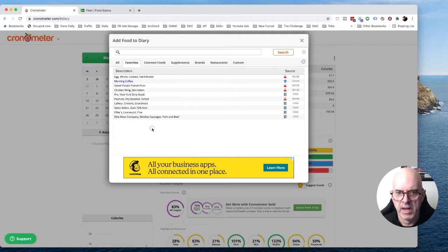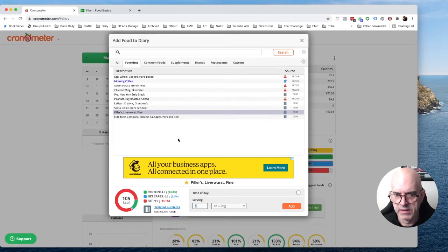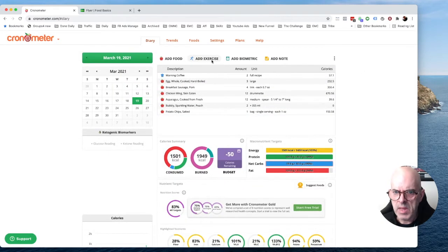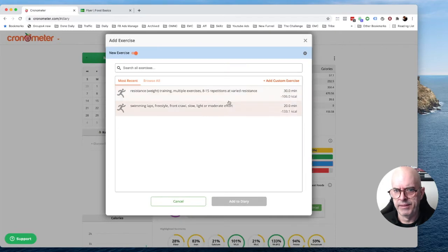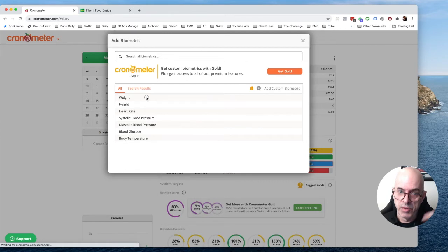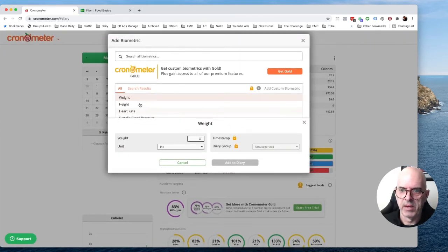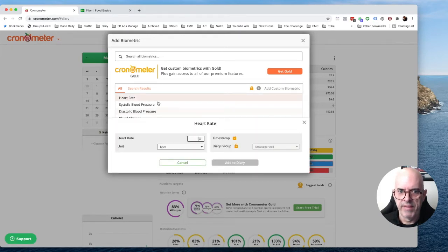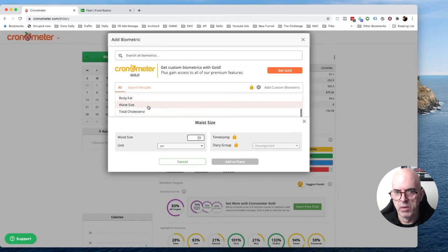My favorite one. I did liverwurst for a while because I thought I needed liver. I don't eat that anymore. I don't like it. So now I only eat my favorite foods and I keep it low carb and I'm really happy. You can add exercise if you're doing that to track everything. Biometric, this is where you change your weight. I don't think your height will change much, but then you can do your heart rate if you have that. If you have a blood pressure monitor, you can do your body fat, then you can do your waist size, cholesterol. You can add all of those.